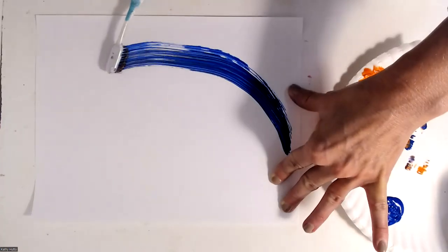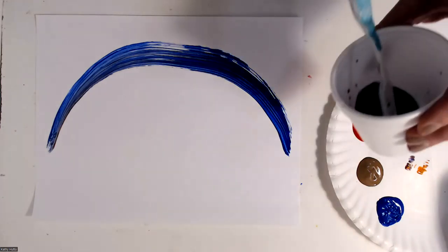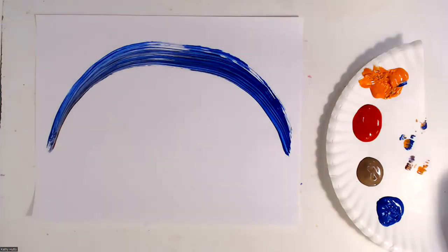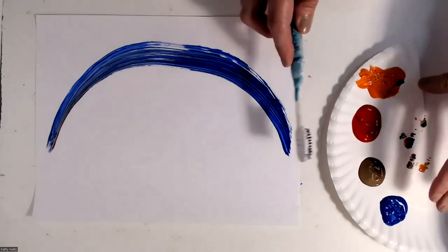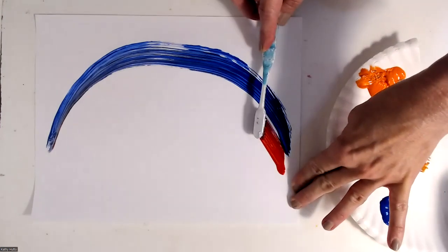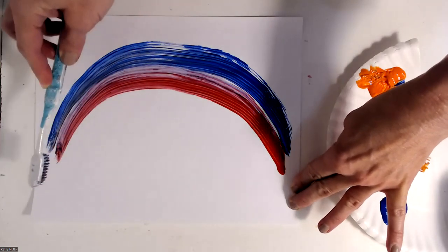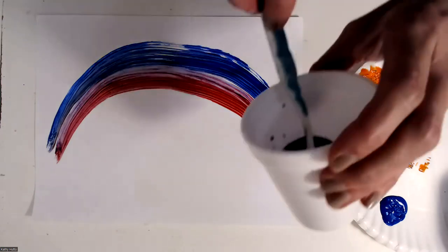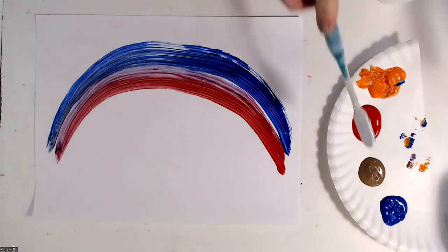Oh, wow. Look at this. Do you know you could paint with a toothbrush? I have some water here, so I'll rinse out my toothbrush. And I'm going to get another color. This is fun. It's fun to paint with a toothbrush. I'm making a rainbow, but you can make anything you wanted to make. I'll rinse, and I'll get another color.